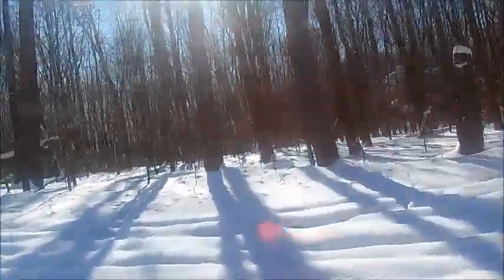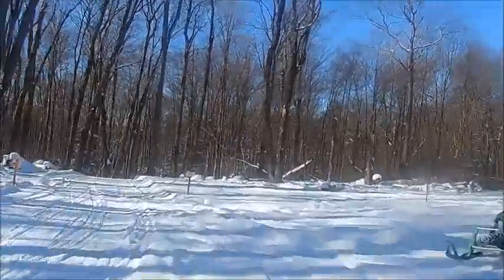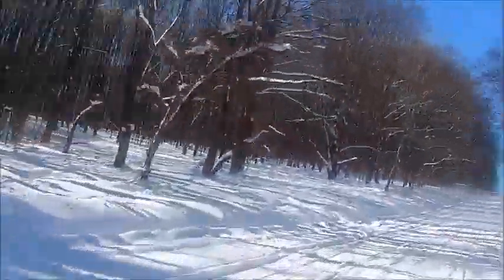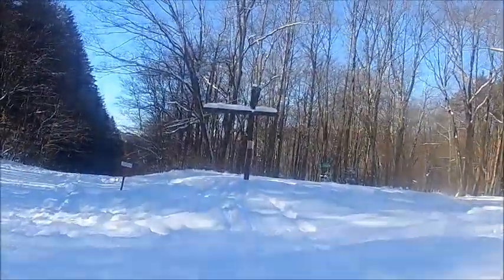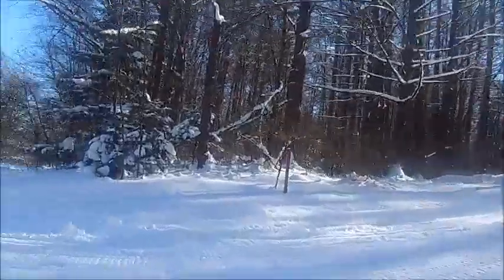Here's a junction. We're trying to figure out where we're at, which way to go. There's a map and nice signs on each corner that tell you which direction to go. This is like a clover leaf of little trails up there. I think this is what they call Pineapple Junction. Just cruising around each corner to read the signs.